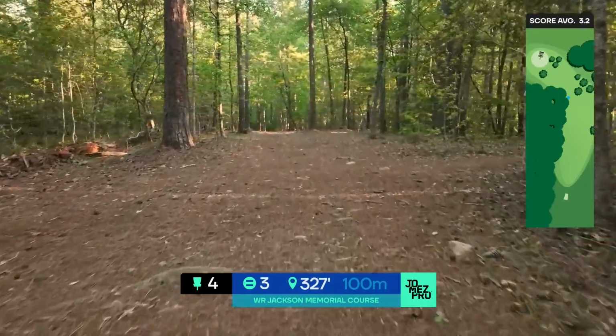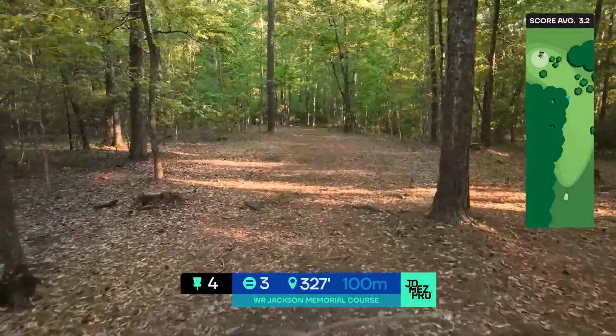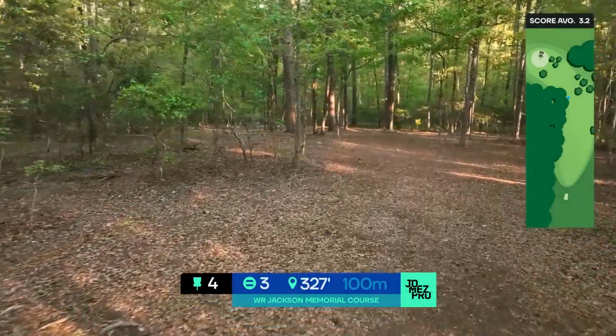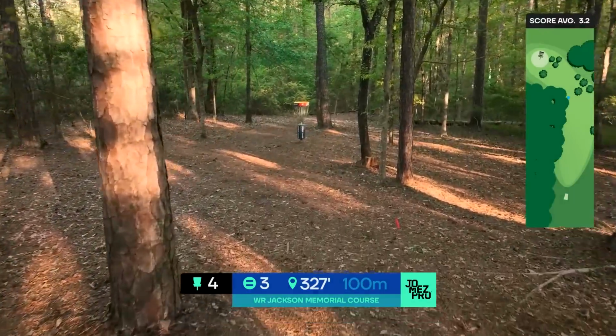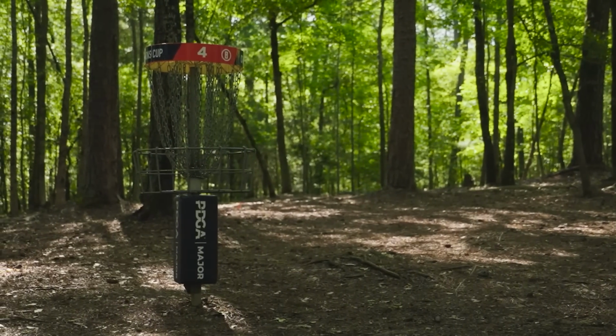Hole 4, 327 feet, another hole that you just feel like you absolutely have to get, but it is not a gimme by any means. It's a super tight fairway that you want to push as straight as possible and then wrap this corner at the very end, this wall of trees. You kind of have to get lucky to get to the green. A lot of circle 2 putts will be had on this hole.